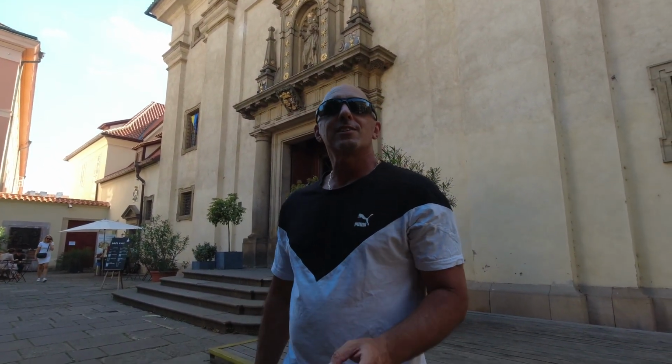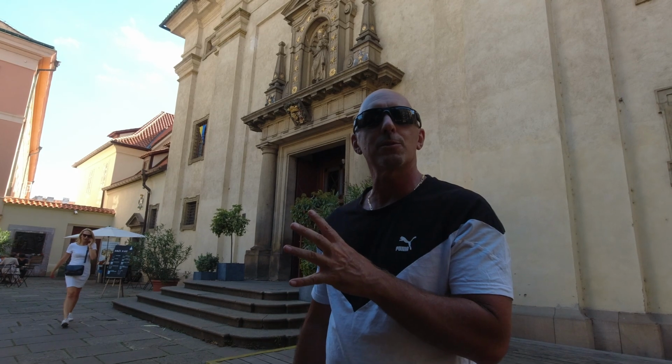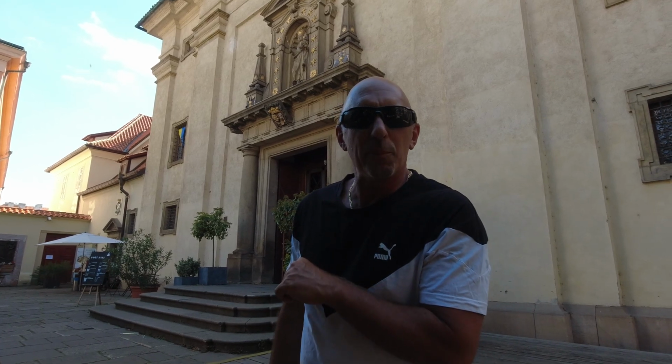Alright, so this is our next stop. We are at the Church of the Lady of Victories. It's one of Prague's most famous churches, because inside there is a statue of the infant Jesus from the 16th century. It's a wooden statue coated in wax, and apparently there's not too many statues like this of Jesus when he was an infant. So we're going to go on in here quietly and take a peek at it.